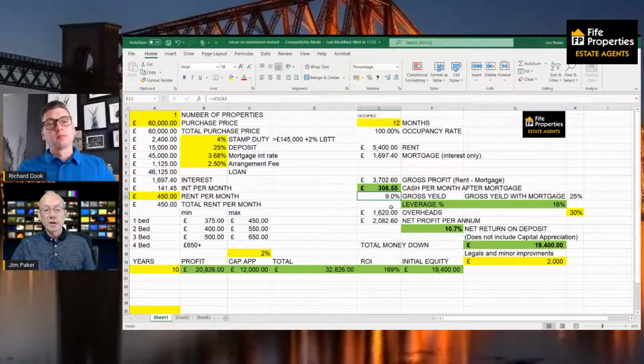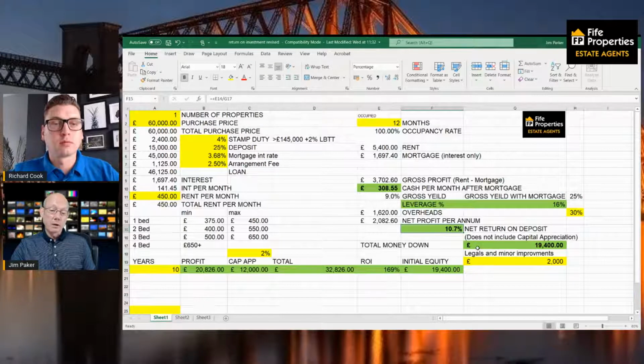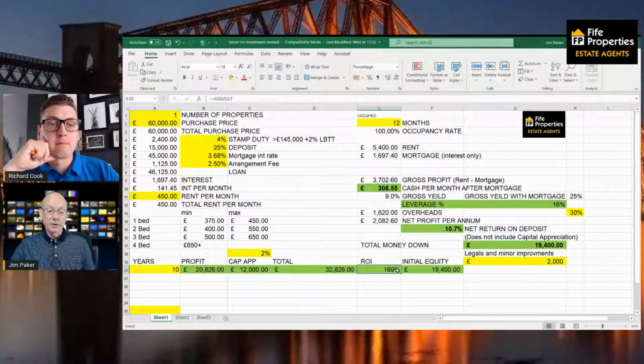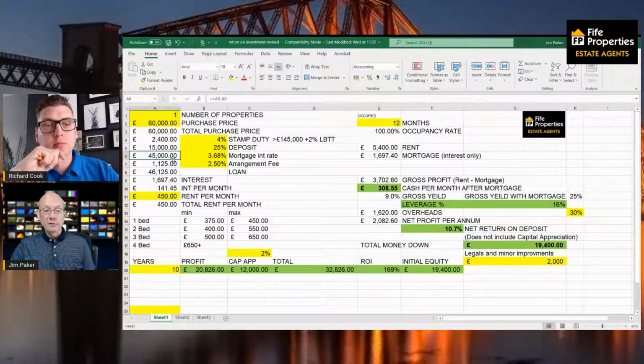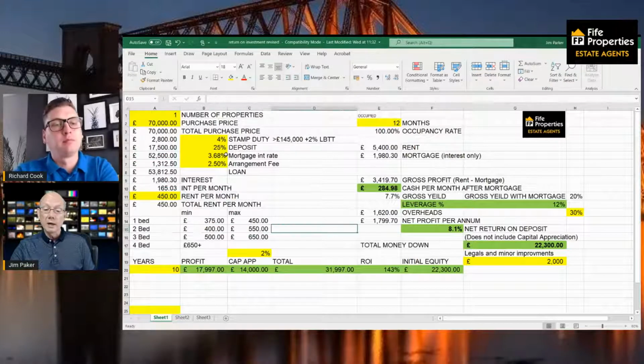If you're leveraging your position with the bank, you've got a 9% gross yield with cash, but it goes up to 25% if you're doing it through the bank with a mortgage, with the same money down, because what happens with overheads is irrelevant, as they're always going to be the same. So it's giving you a maximum 10% or 11% net return, and then the return on investment over 10 years at 2% growth is 169%. I've only put 45 in, so I would get the 45 back out and have the 9 grand left in. If I can get that 70 grand valuation, possibly, I might get all my money back out and have an infinite return and still make around £1,500 a year and an 8% return.